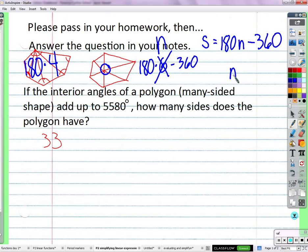So the number of triangles we can make is always two less. So we take the number of sides and subtract two, times 180. We want to use parentheses because if I didn't, then I would multiply first and it'd be all messed up. But wouldn't that be the same as 180n minus 360? Yes, that was the point, that they're the same thing. Depends on your style, which one you think of.